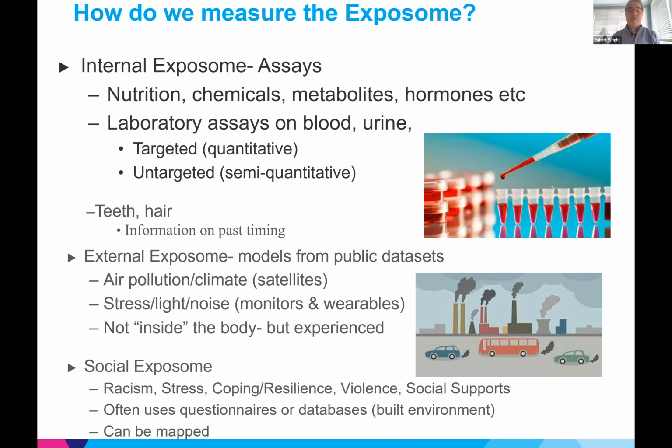And then there's the social exposome. I talked about this briefly in a previous slide: things like racism, stress, but also positive things like coping and resilience. We can also mine public databases for exposure to violence on the community level. And we can also measure things like social supports, all of which have profound impacts on our health. And these can either be measured from databases or from questionnaires, but everything on this slide can be mapped.